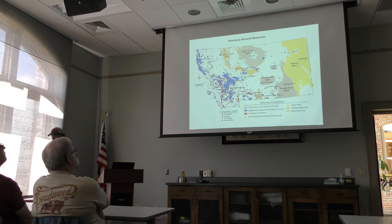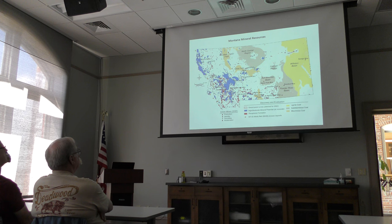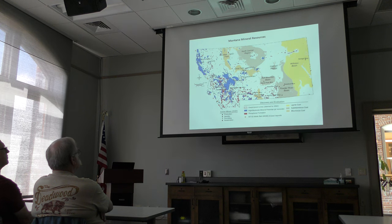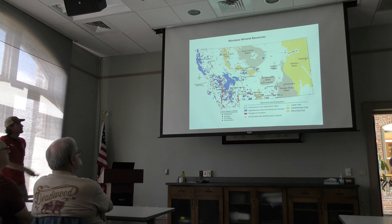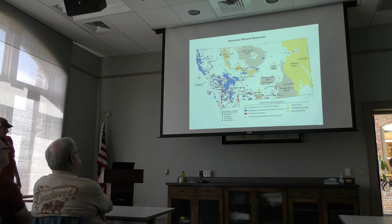Okay, so here's just kind of a real simple version of the state view of our resources. This is what we have in the state. We're showing active mines as of 2020. Those are the big ones. They're not real clear. You've got the main one here in Butte, right? The Continental. You've got the Highland mine. There's several mines spread around western Montana.